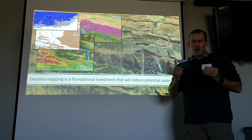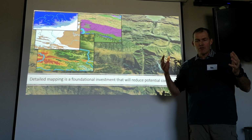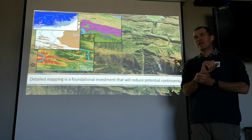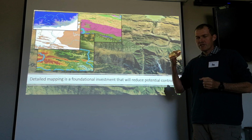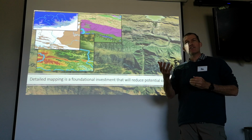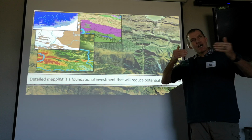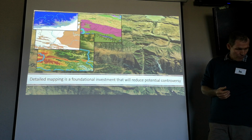If I can make one very strong case that I've seen out of all of my thinking and reading of the research, and talking to people at that workshop we had a few months ago where a lot of this was started, it is that a foundational investment in any project is detailed mapping. It's a process of investment where money is spent to obtain maps and understanding of the land that is finer than the existing broad scale data sets that are available. In my mind, that is the key to stepping outside of controversy and, more than that, actually getting optimal growth of that species.